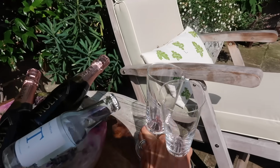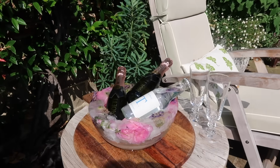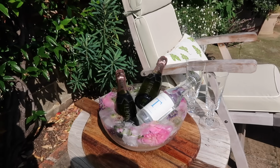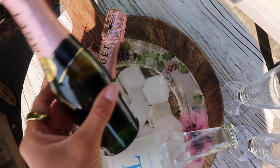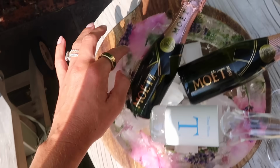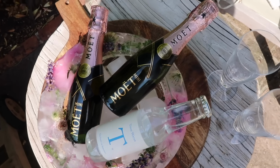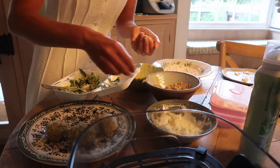I'm gonna leave a couple of glasses out. When I first used it, it was melting so quickly because it was so hot, but today is much better. It's definitely something that I'm going to be recreating whenever I've got friends over. And I've just filled it with a few bottles, a few little ice cubes. We've got the lavender at the top, the roses. Looks so pretty. It's starting to crack a little bit, so I think this might be the last time I get to use this one. But so quick and easy and free to make another.